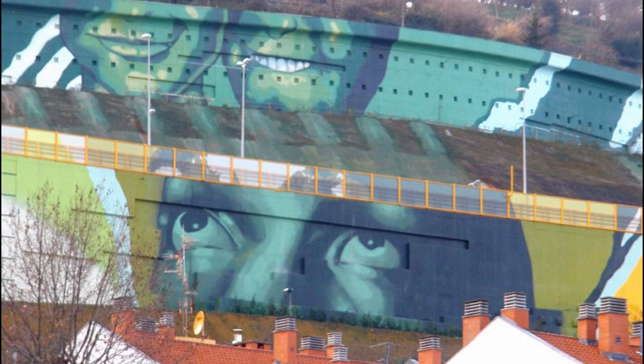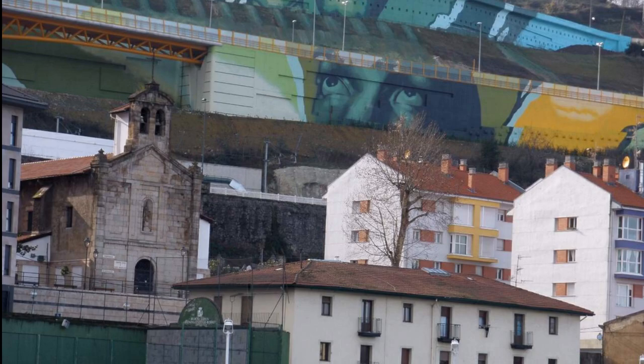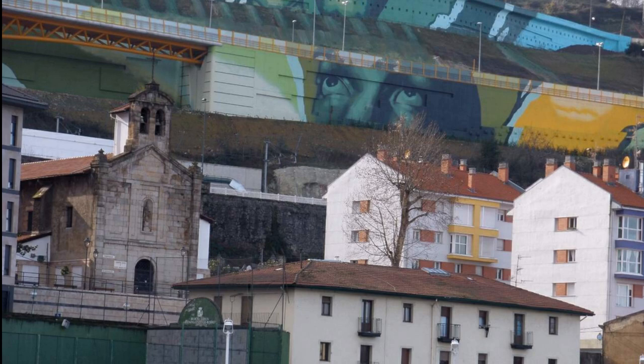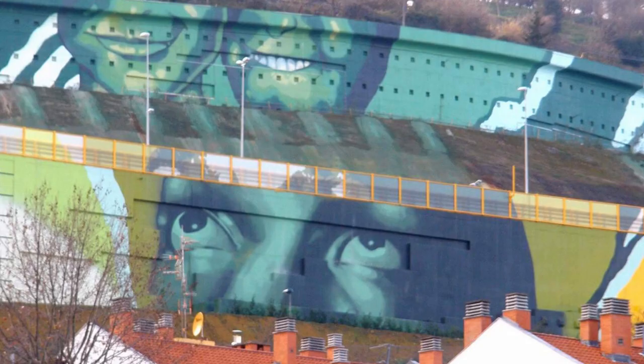Just in case you were wondering, the current title holder for the world's largest mural by one artist is in Bilbao, Spain, according to Guinness World Records. The title of the mural is Miradas sobre Bilbao, and it's by the artist Jorge López de Jureño. It was actually completed in 2008, but it took 10 years for the Guinness Book of World Records to officially recognize it as the largest mural by one artist.